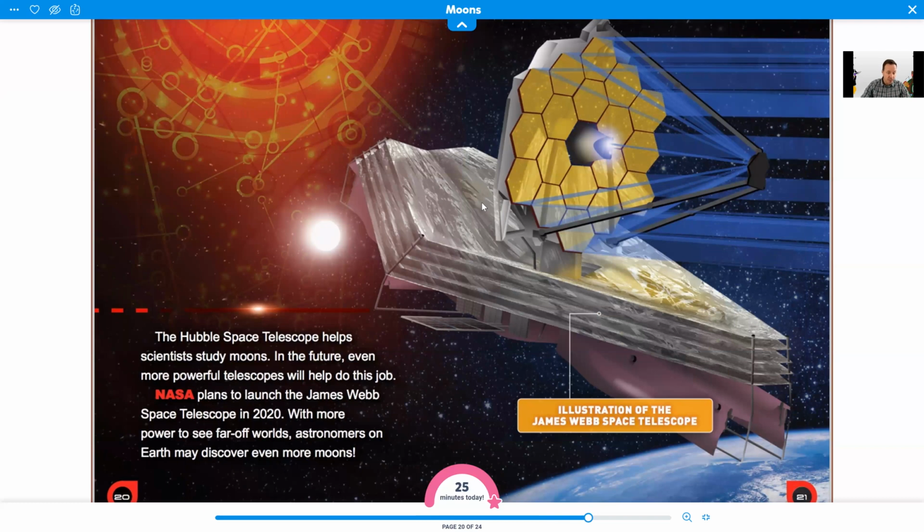The Hubble Space Telescope helps scientists study moons. In the future, even more powerful telescopes will help do this job. NASA plans to launch the James Webb Space Telescope in 2020. With more power to see far-off worlds, astronomers on Earth may discover even more moons. And that actually recently did get launched. I remember reading that in the news. So it's not in this book, but just a little outside fact.